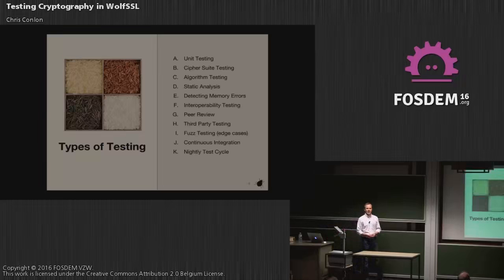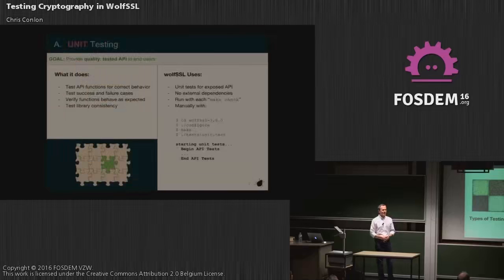These are the types that we're going to cover today. We have unit testing, cipher speed testing, algorithm testing, and static analysis. Detecting memory errors, doing interop testing with other implementations, peer review, third-party testing, some fuzz testing, CI, and then going through our nightly test cycle.